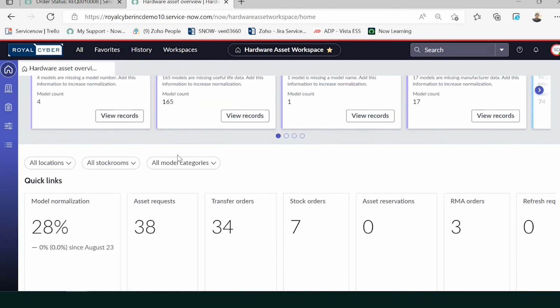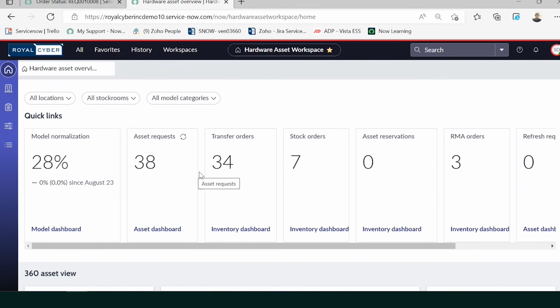Okay. Down below, we have a quick link, which are just some reports that he will need. For example, model normalization, asset request, transfer order, stock order, and so forth. All of these are being pulled from the different dashboard views. This is a model dashboard number, and this will be pulled in from model management. This asset request is pulled from the asset dashboard, which is pulled from the asset state and so forth. This quick link is also filterable by location, stock room, model category, which is going to be important as you have employees that work remotely or in different locations across the globe.